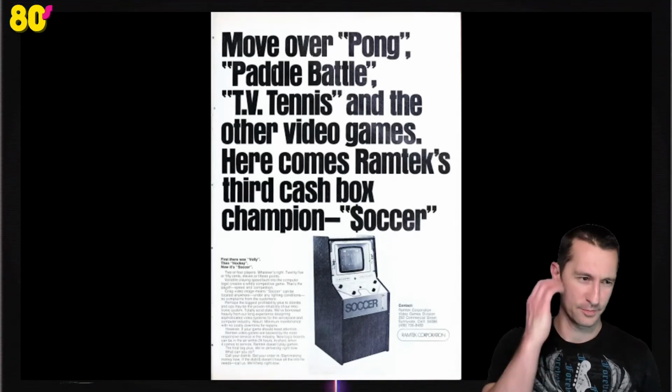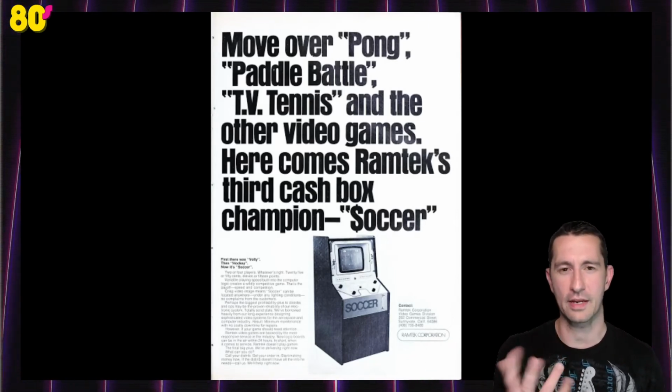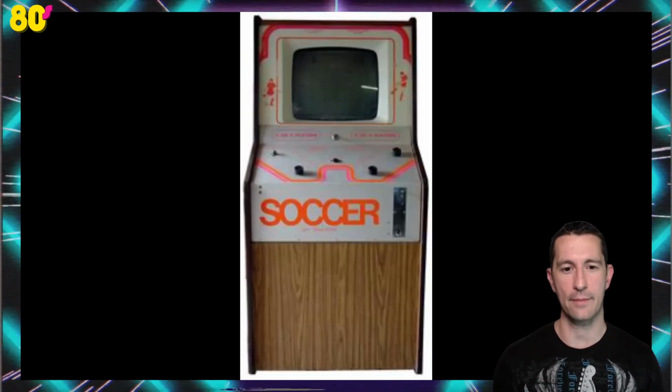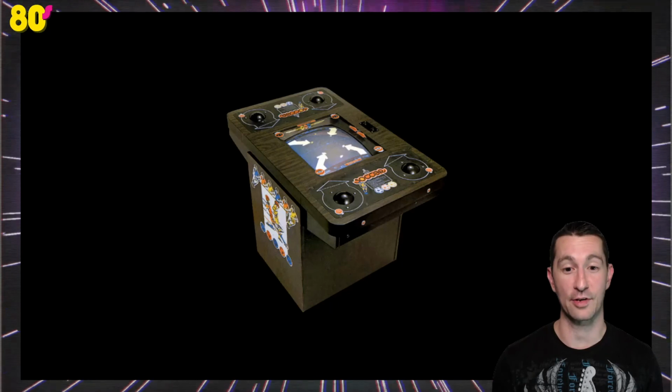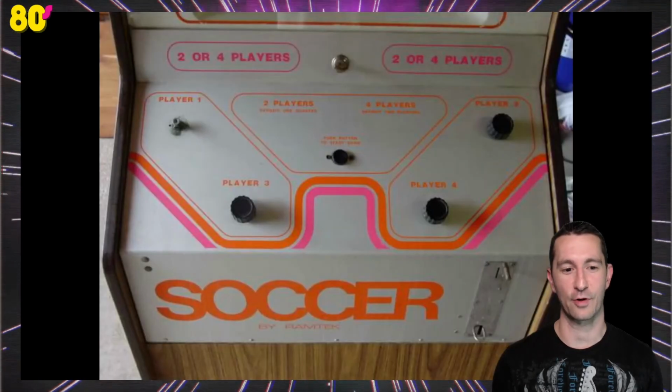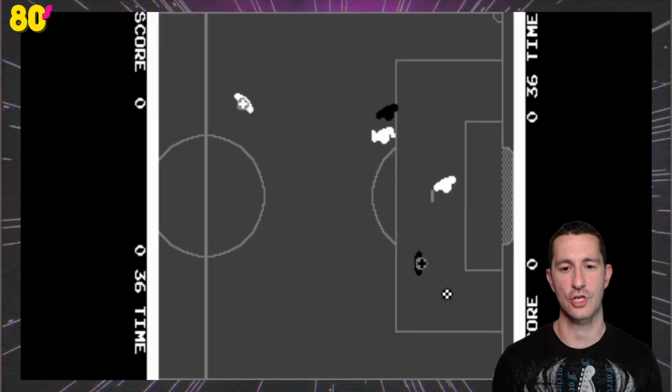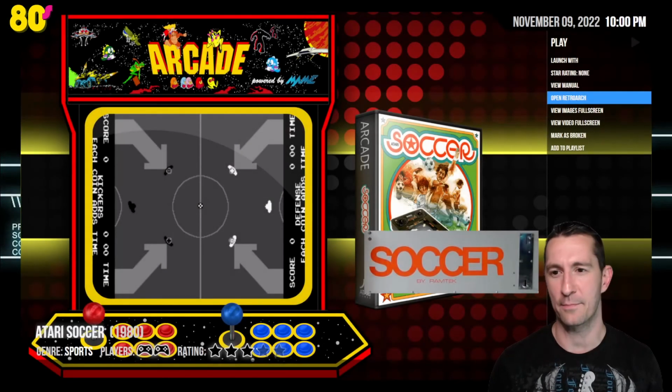Oh, that's the old soccer. So we had an old soccer. They're mixing them up because they're both called the same, just soccer. There's the example of the arcade cabinet, and that is the wrong cabinet. There's the correct one. And for controls, looks like we have a moving around and 2 different shots. So yeah, it looks like they mixed the artwork up just because it had the same name.